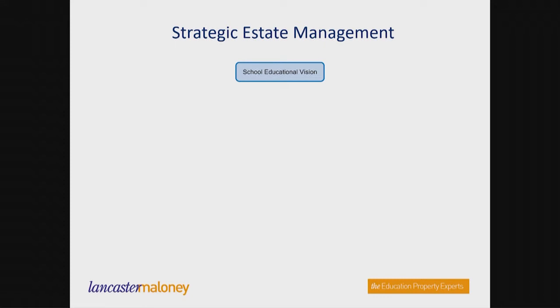So first of all, looking at strategic estate management, how can being strategic support the education visions and aims of your school? Well, as a governor, I've been involved with the school development plan process or the school improvement plan, and that's something that all schools are required to do. They're required to set out a plan to improve the quality of teaching and learning. So how does that fit in with a strategic approach to estate management?